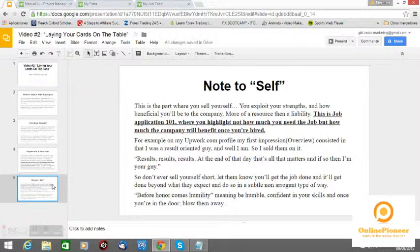Now, note the self. This is the part where you sell yourself. You exploit your strengths and how beneficial you'll be to the company. More of a resource than a simple liability. This is job application 101, where you highlight not how much you need the job, but how much the company will benefit once you're hired. As I mentioned, my overview, which is like the first impression, consisted in that I was a result-orientated type of guy, and well, I am. So I sold them on it.